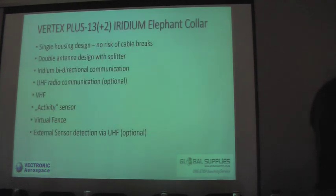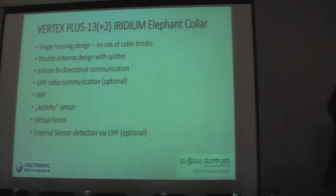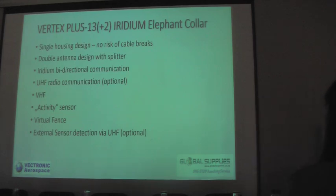So, Global Supplies are the African distributing partner for electronic aerospace. We're based in Germany, and we supply the elephant collars to a significant number of projects throughout Africa. I'll just give you a brief technical rundown of the units. We've kind of taken a U-turn in terms of the design of these units. All the electronics, the batteries, everything is housed in a single housing, which hangs below the elephant's neck. And the reason we've done that is to prevent it from being bashed around. If it sticks out above the head and the animal's foraging, obviously a lot of branches hit it. But also it minimizes the risk of cable breaks.